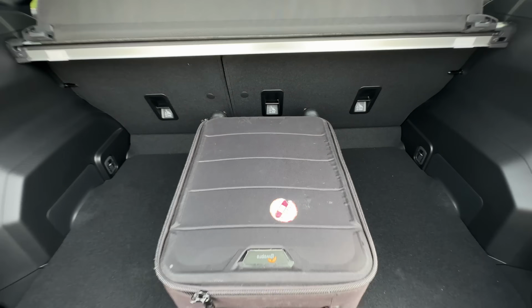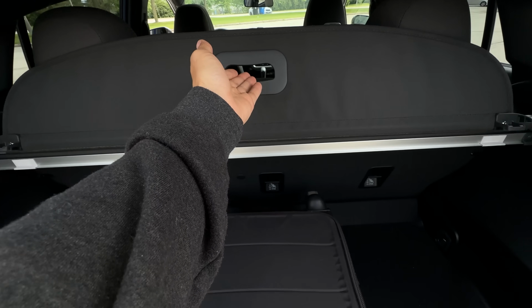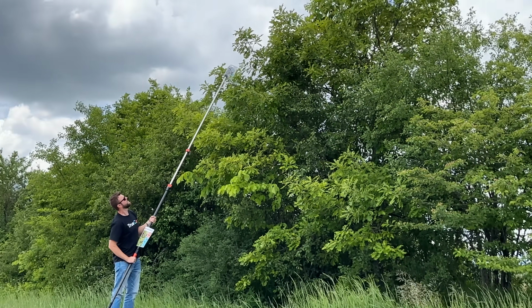Trunk space is pretty good, but it's not as good as the Seltos that we're also reviewing, so I think that's a knock against the Crosstrek. Yeah, man. It's just, how much room can you expect to have? It's still pretty good. But we fit the whole Gardena leaf pruner for tree pruning.